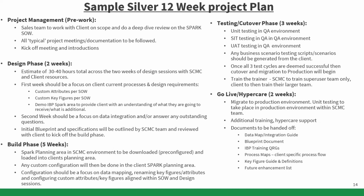So again, unit testing, SIT testing, UAT. Something to call out here is we provide in a SPARK project plan test scripts that are more technical. So, here's what we did, here was the expectation of what we did, make sure it works. Now the business would then in turn layer on more process scenario test scripts to say, all right, the functionality, 1 + 1 = 2. But what if I do it this way? Would my cross-functional partner want to see it as a 2 or do they want to see it as a 1? And so those type of business scenario test scripts would come from the client.